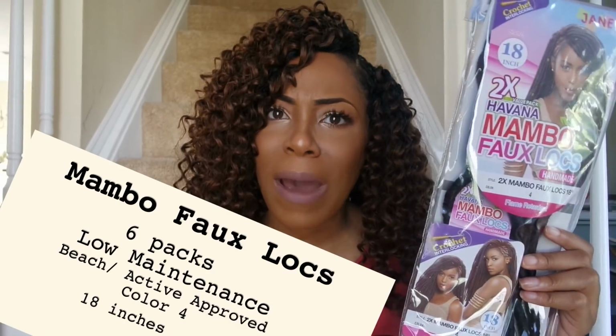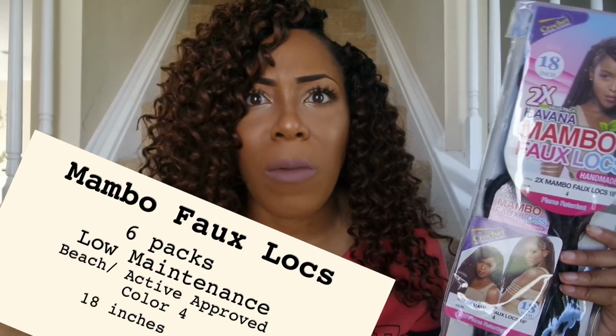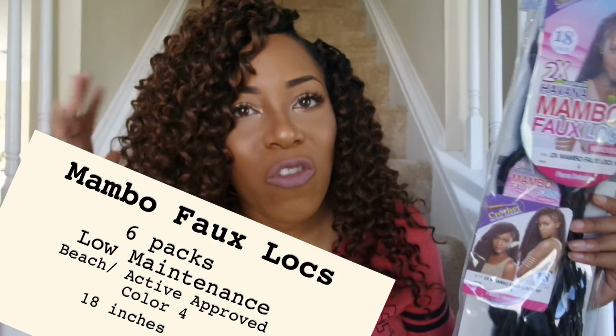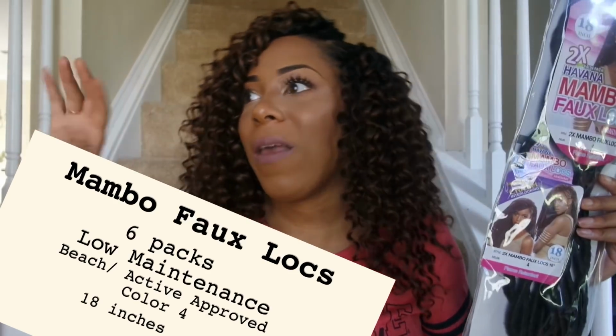It was $9.99 a pack, so one of the most expensive hairs that I've tried. I got it in the 18 inches. I used 6 packs of it, and that means I bought 7 packs because I have 1 pack left over, and that was like $70, the most I spent. But you guys have to keep in mind, I don't pay to get my hair done. I do my own crochet hairs, so I don't have to pay for the actual install. So luckily I didn't have to pay somebody $80 to install it. It was just the hair itself.